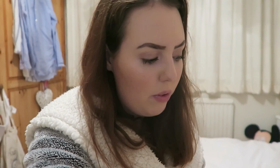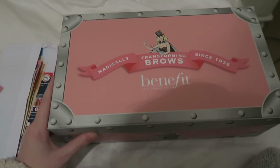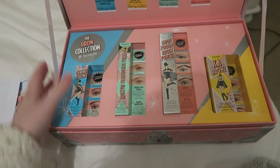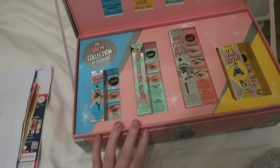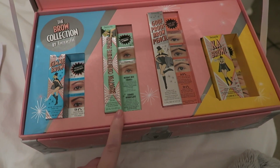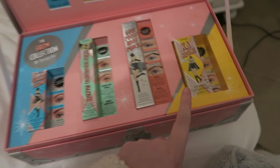Now is the perfect time to show you the Benefit stuff I received this week. I think you may know if you've been watching the vlogs, I've talked about it, and I went to the event for the brow collection that's launched. They've redone all of their brow products and some of them arrived, which I'm very excited about. This is the Benefit box, and you open it, it's like a chest of goodies, and it's got 4 of the new products. I think there's like 12 products in total.